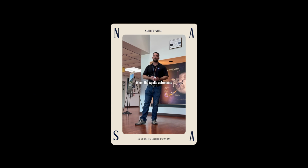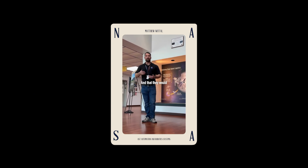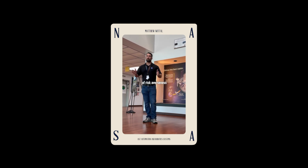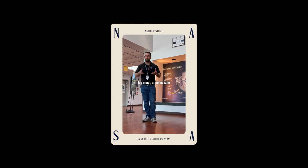When the Apollo astronauts came back from the moon, they were quarantined for 2 weeks because we were worried there would be space germs and that they would contaminate all of Earth. So there's always this extra step of risk averseness that we take. They'd rather provide too much, or be too safe, than not enough.